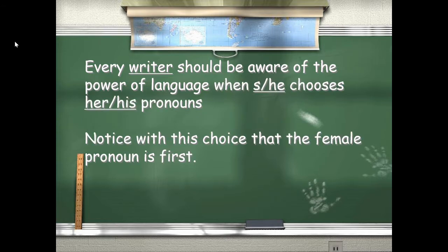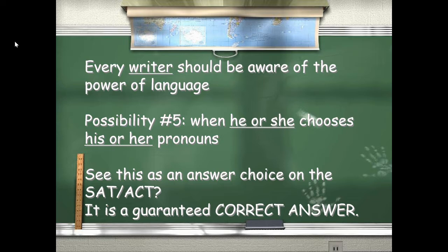And so in this case, females come first. Maybe that's a better choice for you. And lastly is number 5. So every writer should be aware of the power of language when he or she chooses his or her pronouns. You'll see this as an answer on the SAT, and it is a guaranteed correct answer.